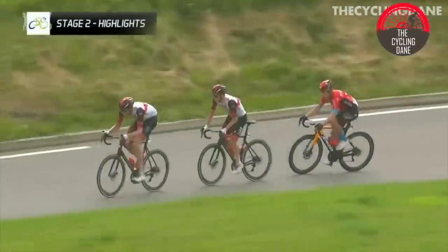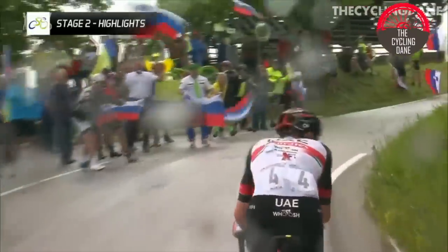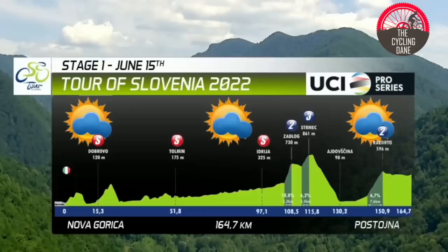So the 2021 edition was almost a coronation of Tadej Pogačar winning his first ever Tour of Slovenia, and he's back to defend it. So on stage one, we had a 164.7 kilometer stage with three categorized climbs. Of course, the final part of the climb had kind of a climb before we had a 13-kilometer descent and then a final climb before another flat section.